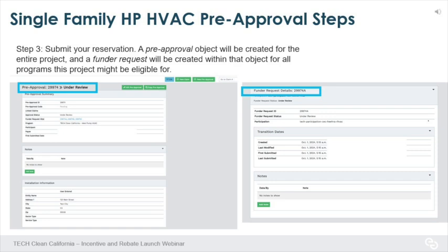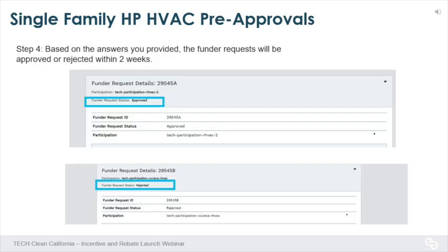Please note that funding is only reserved once the IRIS pre-approval is approved by the program team. Just creating and submitting the reservation does not reserve funds. Based on the answers you provided, the funder request will be approved or rejected within 2 weeks.